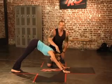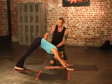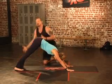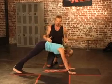Perfect. Her head dropped between her shoulders. She's strengthening her shoulders. Her chest is pushing back towards her thighs. Her heels are on the ground. Yours may not be, but they will be in time. Now, I just want you to lower right down in the table.